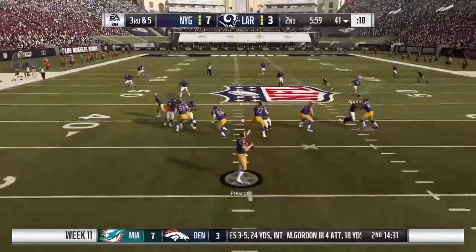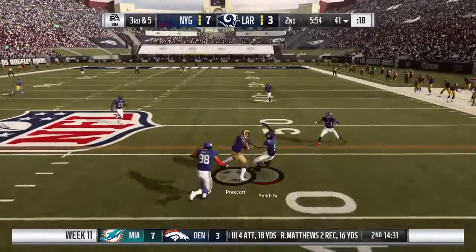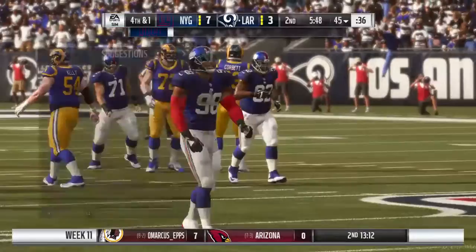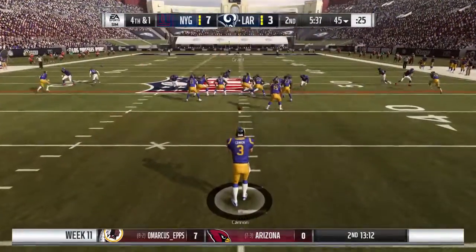Off the play fake, Prescott. Sliding out of the pocket. He'll buy some time right. And he was able to shed the tackle, but the reserves come in for the stop. He'll wind up getting 4 yards there on his own, but it also brings up 4th down. I like this effort there.